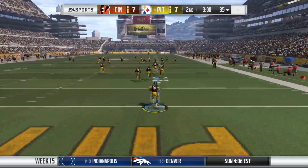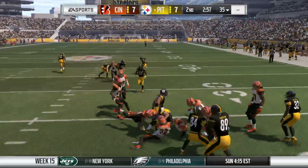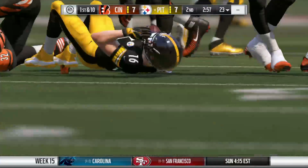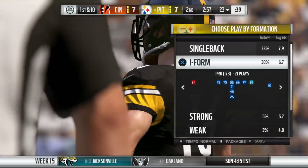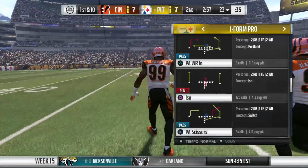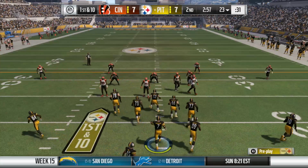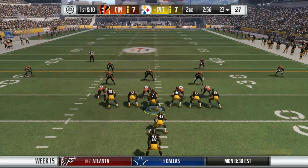This is taken about 7 yards deep. And he'll get across the 20 before he's brought down at about the 23-yard line. The Bengals defense gearing up as they take the field. They come out here in the eye.